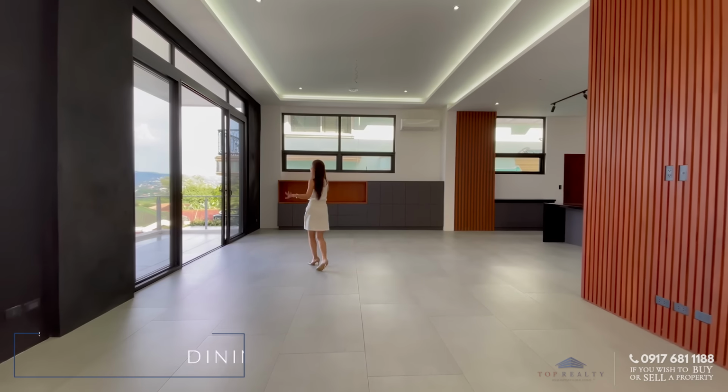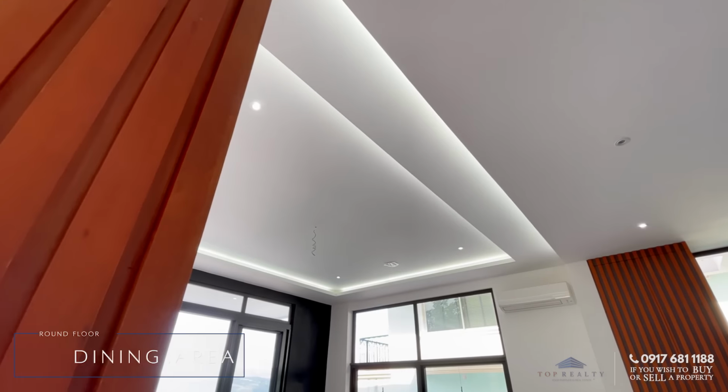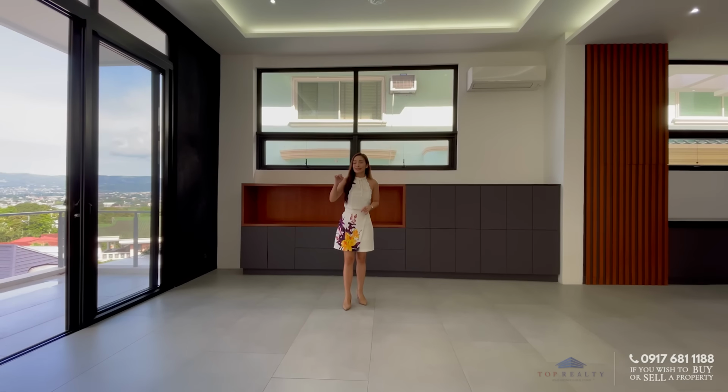Now, behind me, or right next to your living area, is your dining. What a space, you guys. This can easily fit a 10-seater dining set.